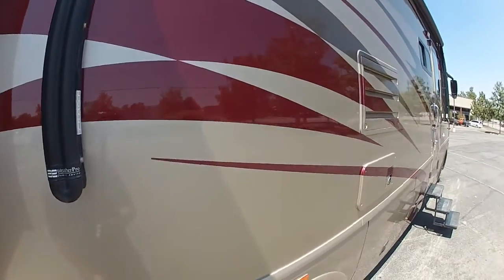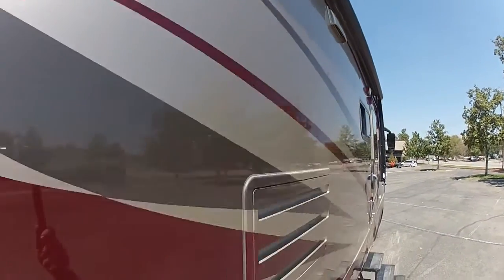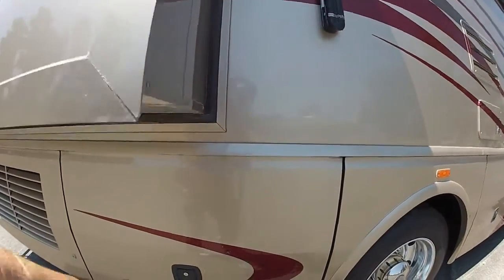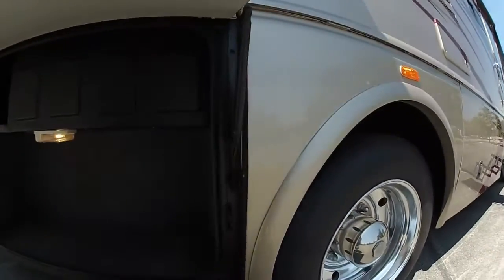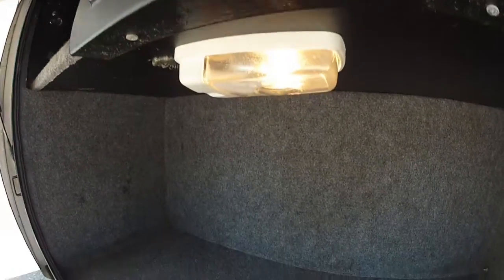Let's take a close look at the paint here with this camera. The fiberglass and paint are in very good condition. Here's that light scratch right here. If we open the storage, they're lighted storage bays and they're carpeted.